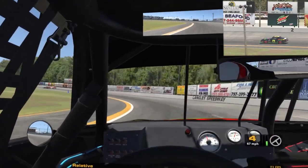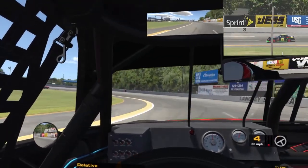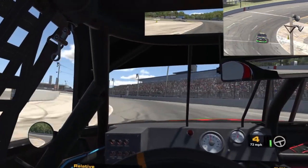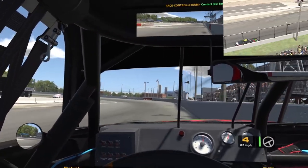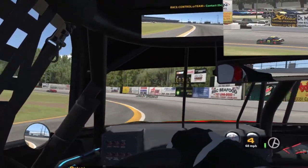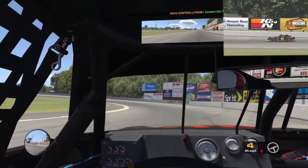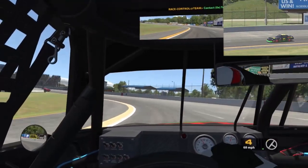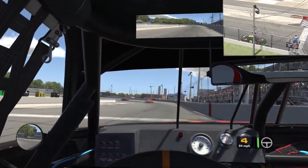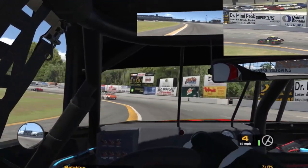Adkins is now in the lead. The gap to Daly in front is now 3.5 seconds. Okay, Josh, the next car is Roger. Last lap was a 17.32.